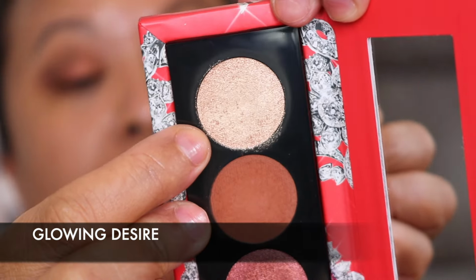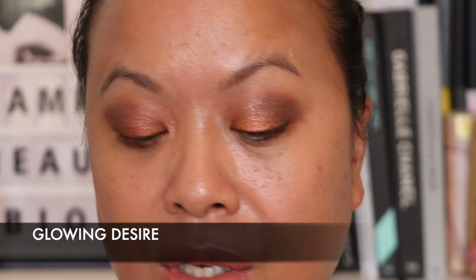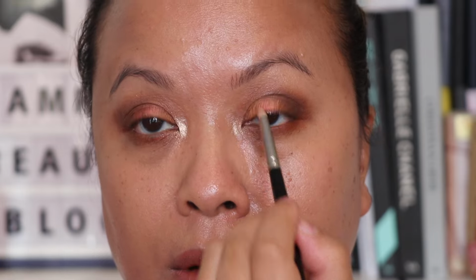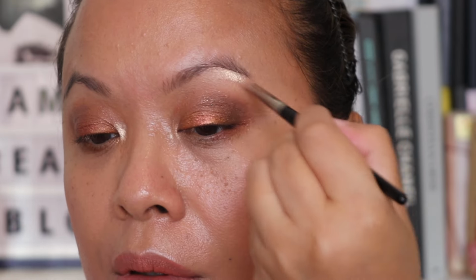I'm going to take this shade, which is called Glowing Desire, and I'm just going to add that into the inner corner of the eyes, just to give it a bit of a pop. A little bit on the brow bone, same on the other side. And then a little bit on the Cupid's bow. It kind of feels almost complete already because I have some lip on already, but let's just add that there.